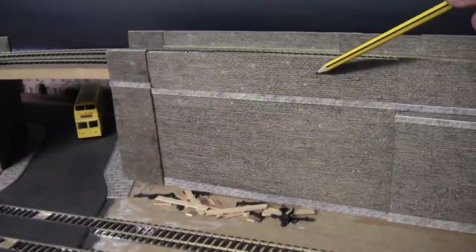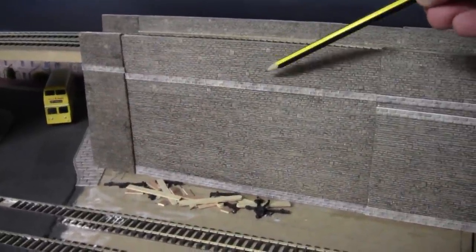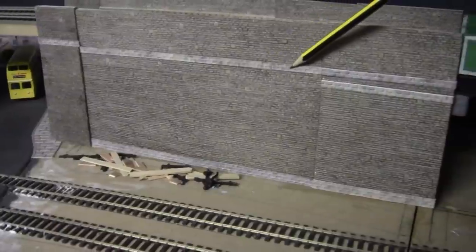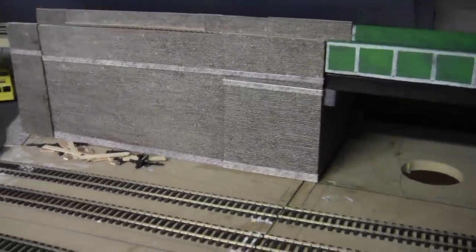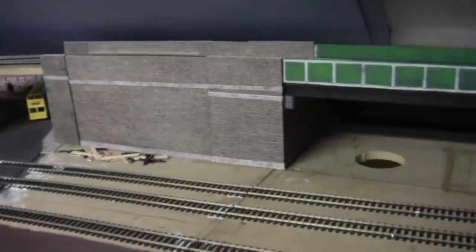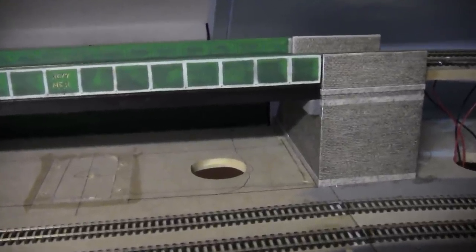Pinned a bit of plywood to the track bed and stanchion that was supporting the track bed, and added this Metcalf stone sheeting, then broke it up by adding a different type of Metcalf sheet just to add a little bit of detail there. So that's that little area finished with the Metcalf anyway.